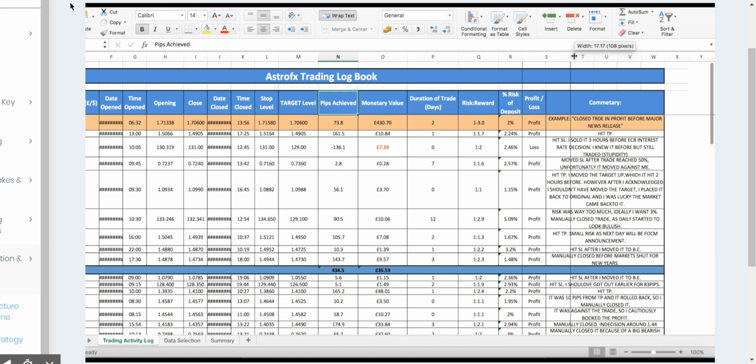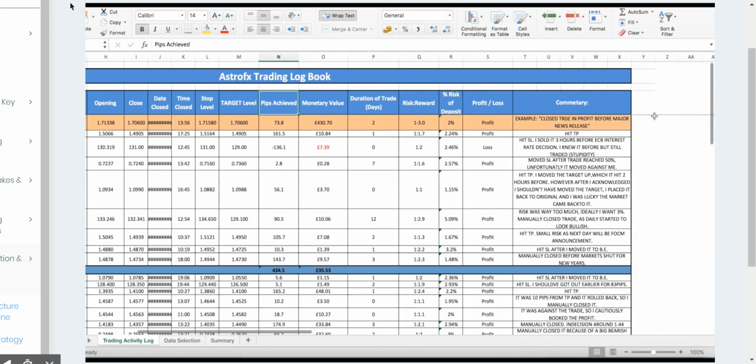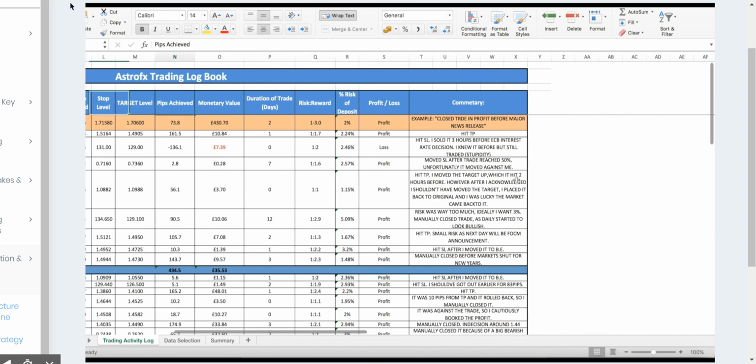Profit or loss on the trade, have we won, have we lost? Profit, and so on. And then commentary. Now, this is the funny part. I've seen some funny journals be sent back to me. This is up to you guys. This is for you to go in and type whatever you want. So here it says: hit target, hit stop loss. I sold it 3 hours before the ECB interest rate decision. I knew it before, but I still did it. So you can always revert, and you have to be honest with yourself with the journals.